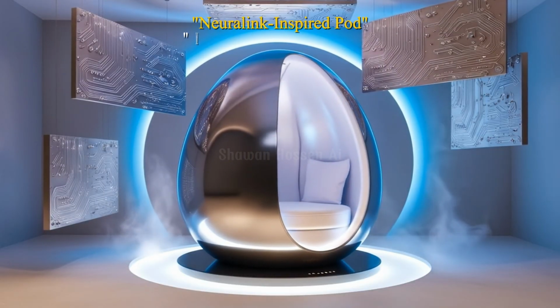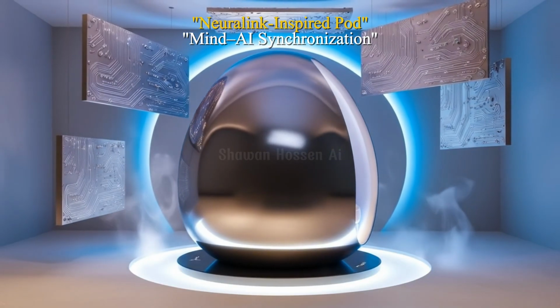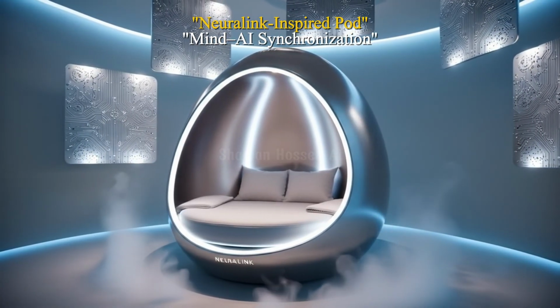This meditation pod uses Neuralink-inspired tech to scan brainwaves, reduce stress, and elevate focus in real time.